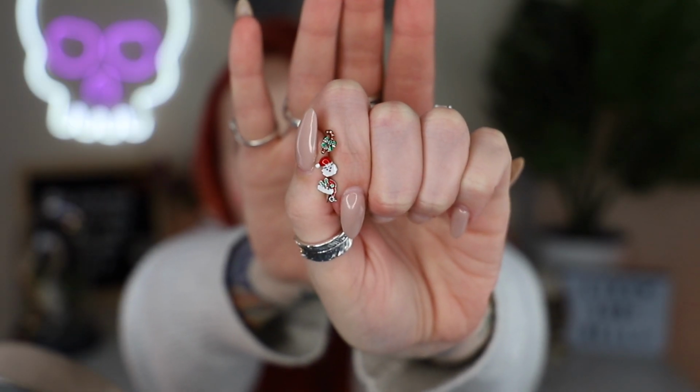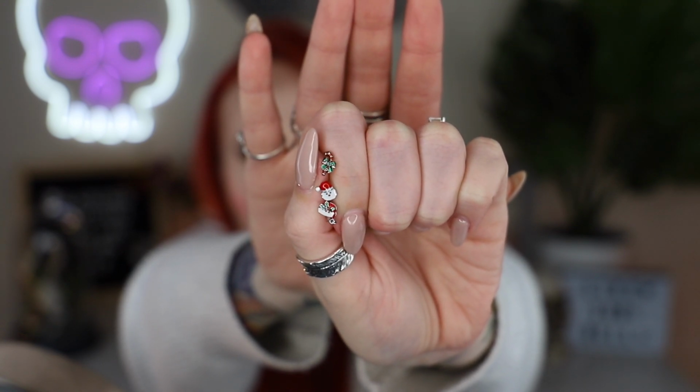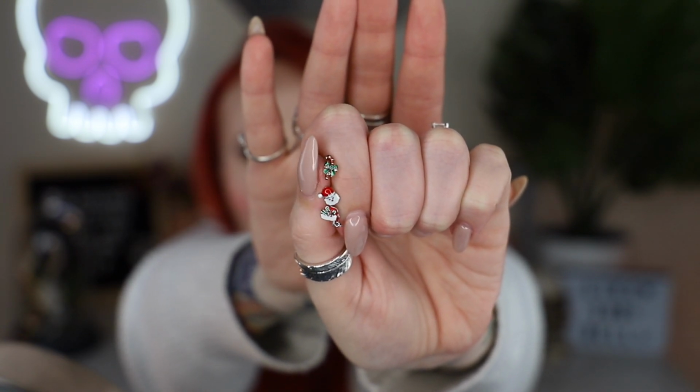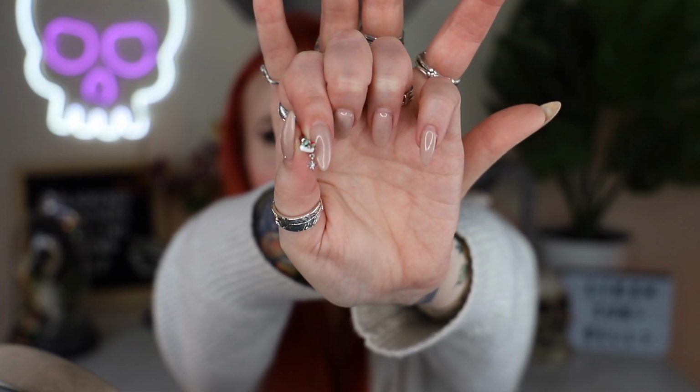I especially love this Santa hat one that has the little dangle. It's not super intrusive or anything like that. It's just this little tiny dangle. It adds a little extra sparkle. Something like this in a regular old Helix piercing or a mid Helix piercing is just super cute, especially with the little dangle like that. Another Helix piece that Oufer sent me is this gorgeous pink heart.